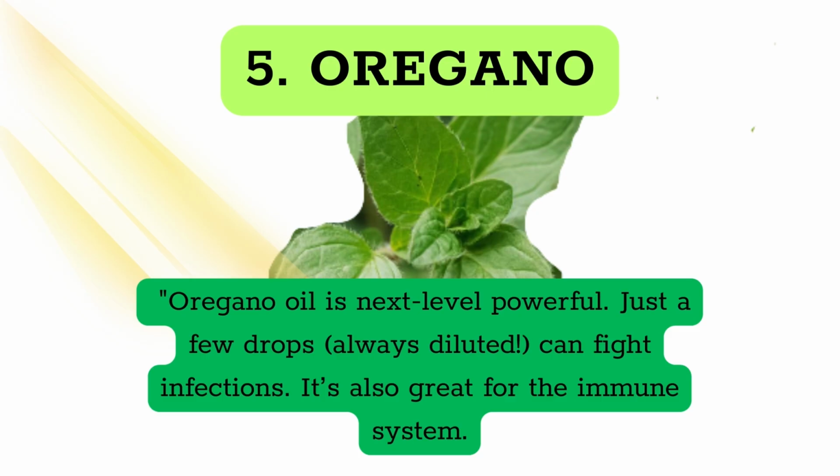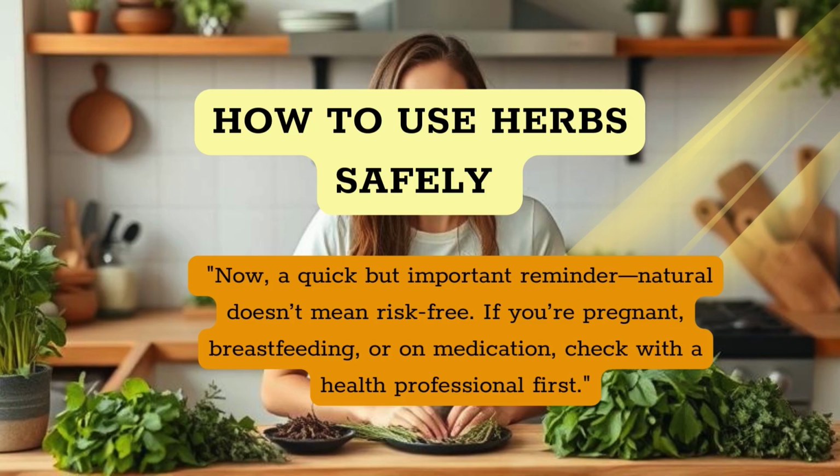Now let's see how to use herbs safely. A quick but important reminder, natural doesn't mean risk-free. These herbs are powerful. Always start with small amounts. If you're pregnant, breastfeeding, or on medication, check with a health professional first.